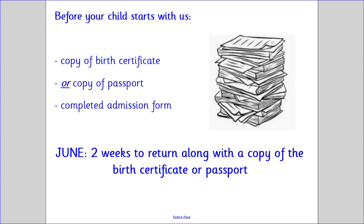You'll be sent around the beginning of June a pack full of exciting things for your children, but also important documents to be completed and sent back. We will need a copy of your child's birth certificate or a copy of their passport and a completed admissions form. You'll be given 2 weeks to send this back to Beeston Fields Primary and Nursery School.